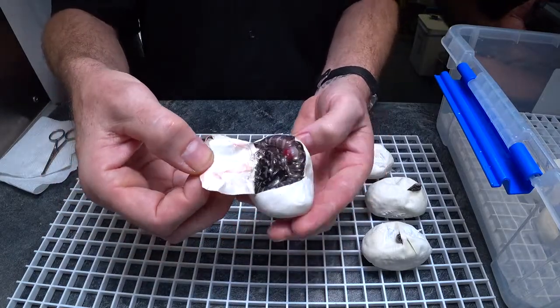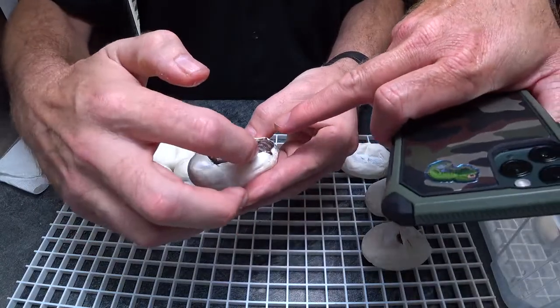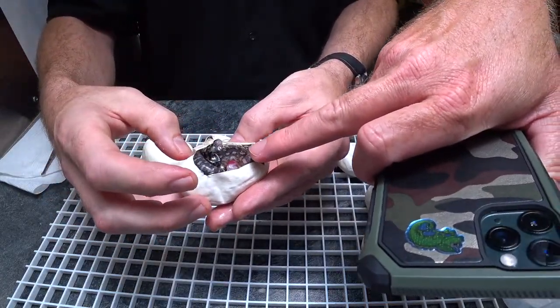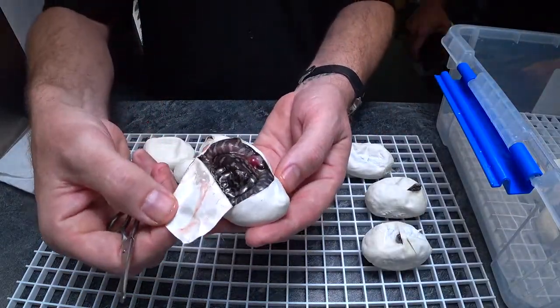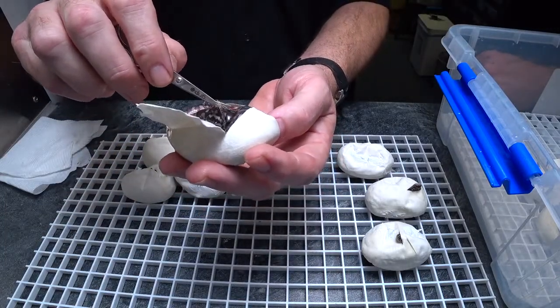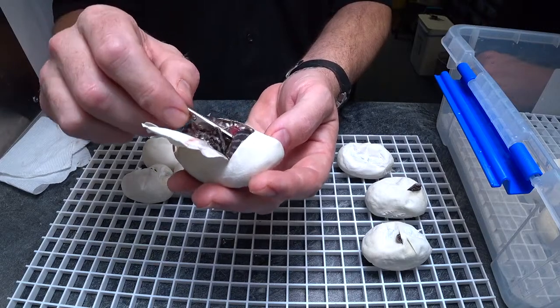This is where the yolk is connected. Yolk stalk. That's where its umbilical cord goes to the sac. The right word to use is the umbilical stalk. So that's where the yolk's attached to the snake's gut, and that's where he gets his nutrition from over the 60 days.